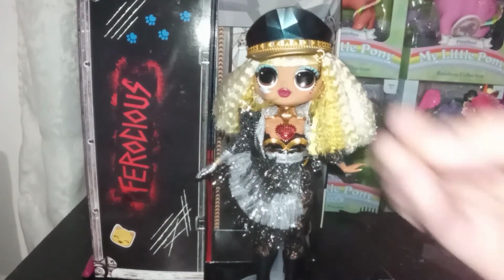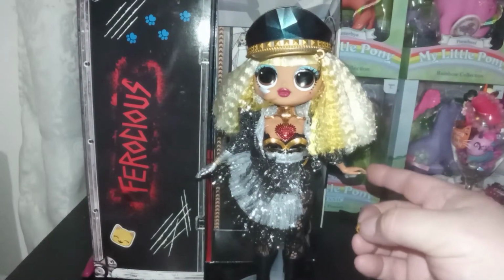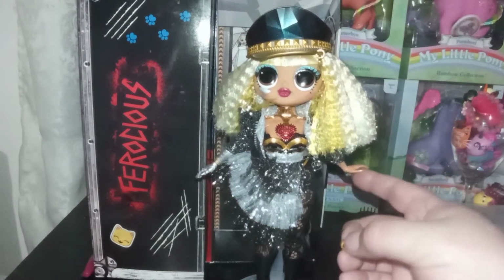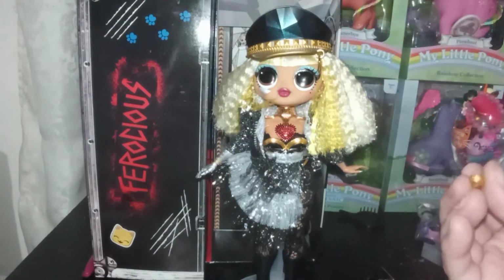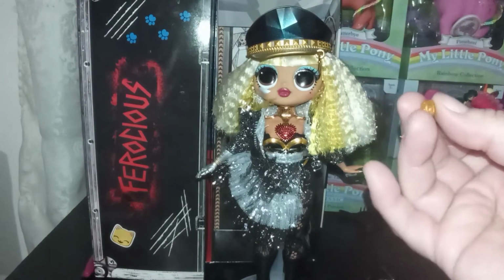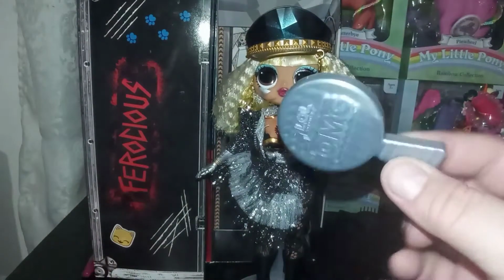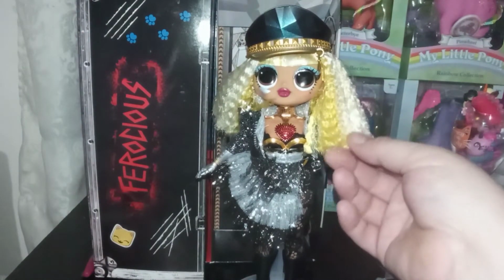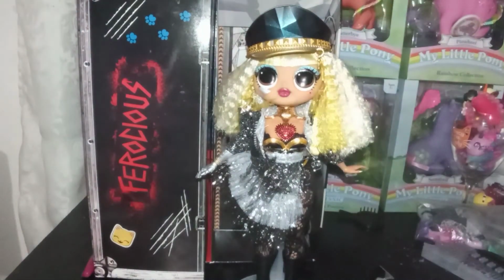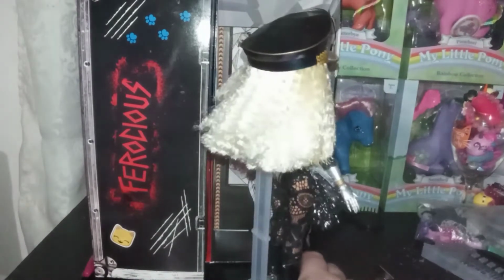She does also have this gold bracelet, which I neglected to put on her when I was having my panic attack putting her hand back on her wrist. And I won't have her take it off. So she's got an extra bracelet in case she wants to share it with somebody else. And she did come with a silver comb for her hair, which I will never brush because it's crimped and I don't want to get the crimp out of there. I'll just give her a little bit of a 360 here for you guys.